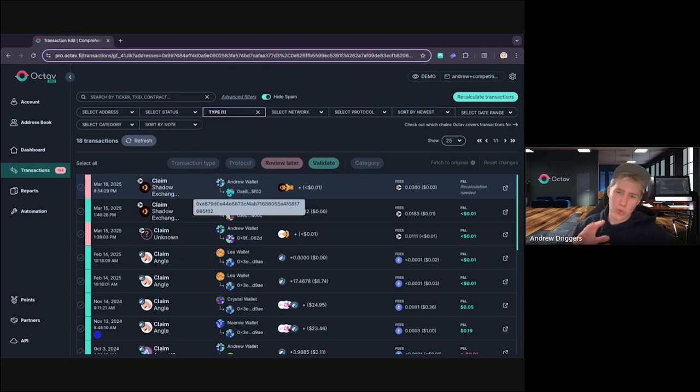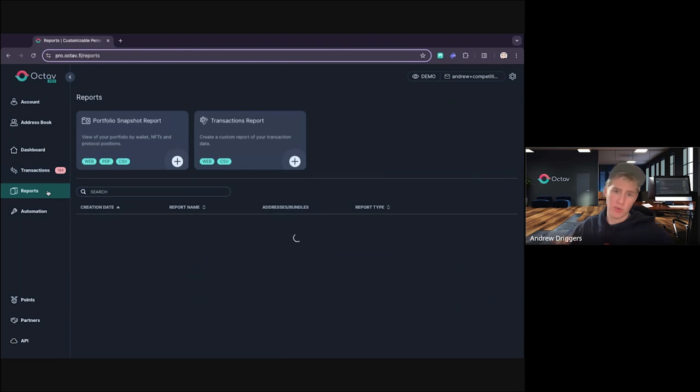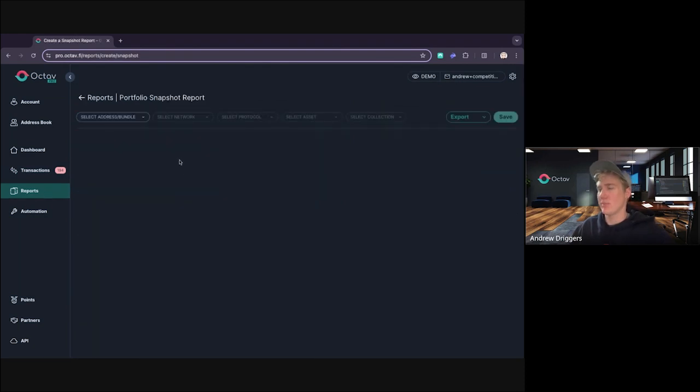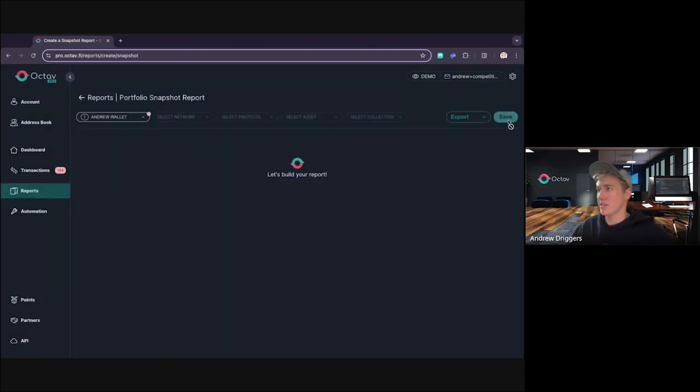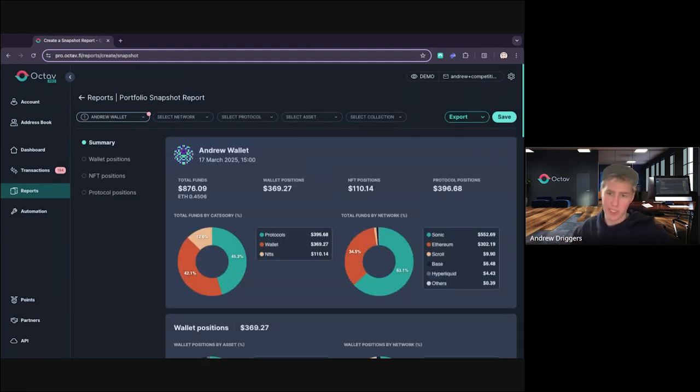And then for people who are trying to use Octave for taxes, you're going to need to head into the reports. We have our snapshot report, which is the same thing that we saw with the analytics. It's that full PDF breakdown. The key difference is you're making this manually, so you can make it at any point in time. It doesn't have to be midnight UTC.